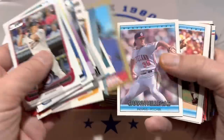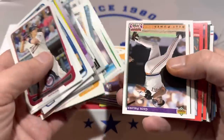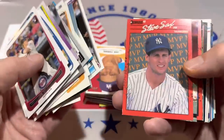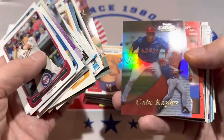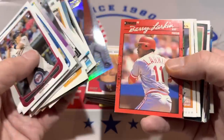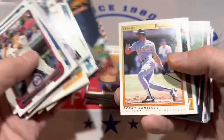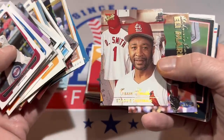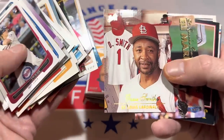Don Robinson. George Hendrick. We've got some 92 Donruss. Cecil Fielder, big name back in 1990 around the hobby. There's Steve Sax, Doug Drabek, who won a Cy Young Award in, what was it, 91. Gabe Kapler, Barry Larkin, who's a Hall of Famer. Tony Tarasco, remember that name from the past. Ozzie Smith, used to think those studio cards were pretty cool.